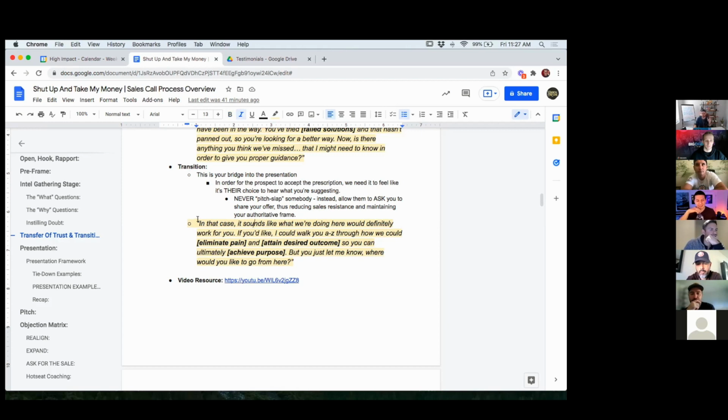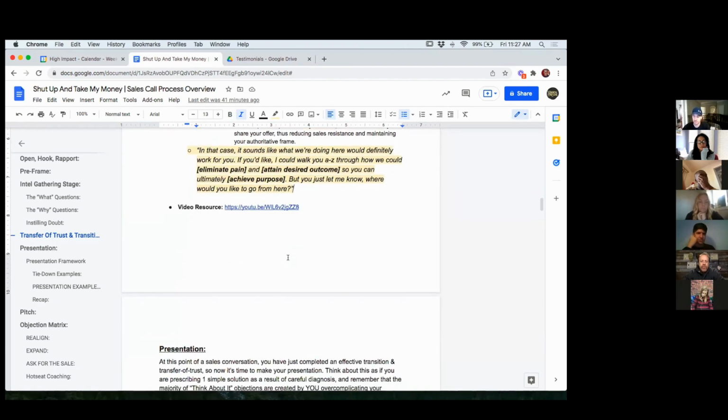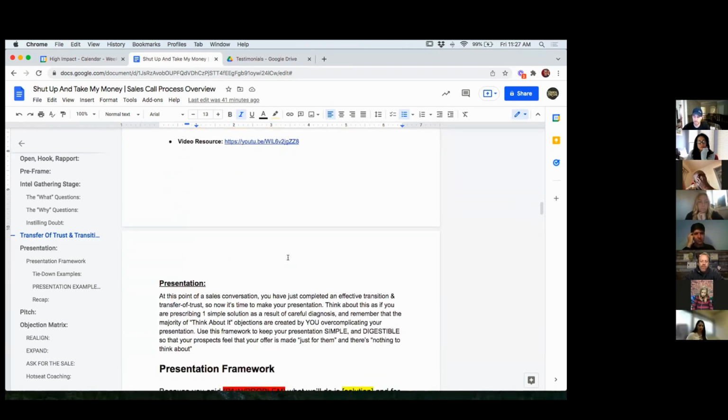This is your transition. So after they've said, nope, I think we covered it, you're going to say, okay, well, in that case, sounds like what we're doing here would definitely work for you. And if you'd like, I could walk you A through Z through how we could eliminate pain and achieve desired outcomes so that you can ultimately achieve purpose. But you just let me know. Key part right here, but you just let me know, where do you want to go from here? If you do this right every single time, they're going to say, well, yeah, can you tell me about it? Say, sure, happy to. Now it's their choice. And I promise this makes a massive difference in how your presentation's received.